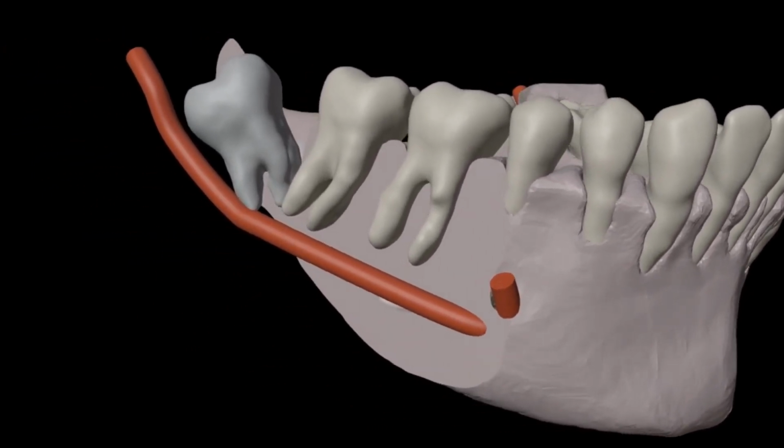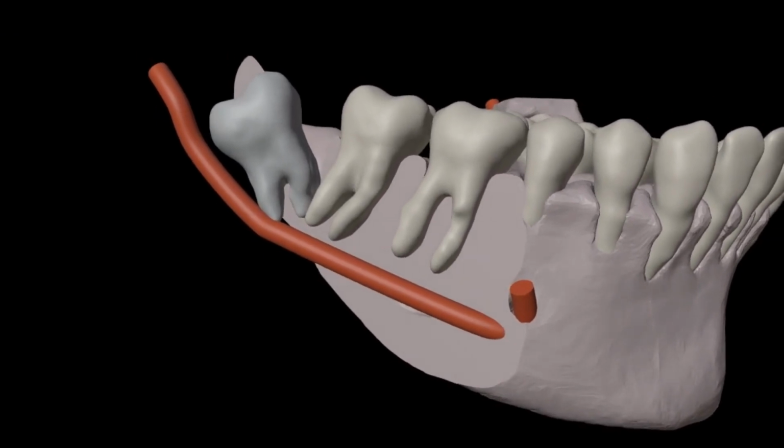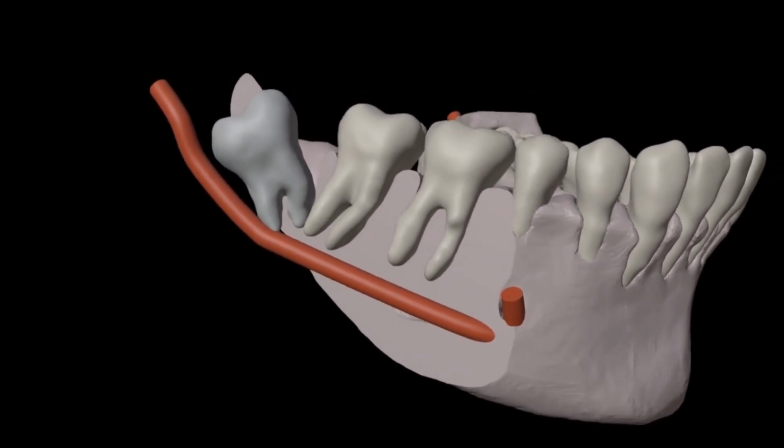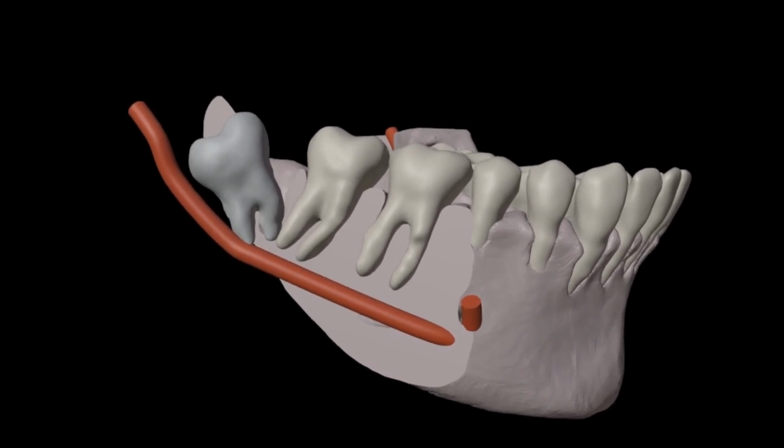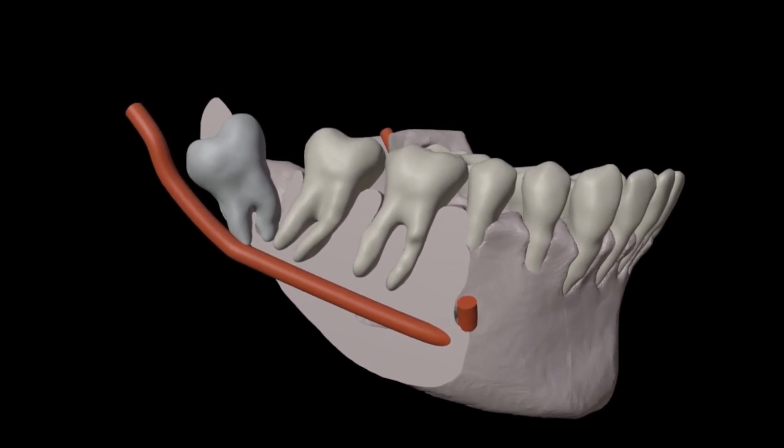If the roots of the wisdom tooth are in close contact with or impinge on the mandibular canal, there is a risk of temporary numbness following the extraction. This numbness occurs because the nerve may be irritated or slightly damaged during the procedure. Patients might experience this numbness along the lower jaw on the side where the tooth was extracted. The sensation typically affects the gums, teeth, lower lip, and sometimes the chin.